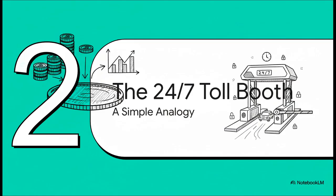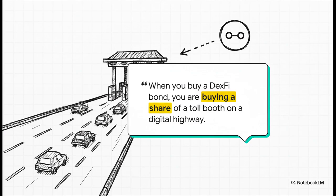Okay, so providing tokens earns fees. Got it. But what does any of that have to do with a bond? Well, this brings us to what I think is the most important analogy in this whole explainer, the digital toll booth. I want you to picture all of this trading activity like cars just flying down a super busy highway. A liquidity pool is like a toll booth that's set up right on that highway.